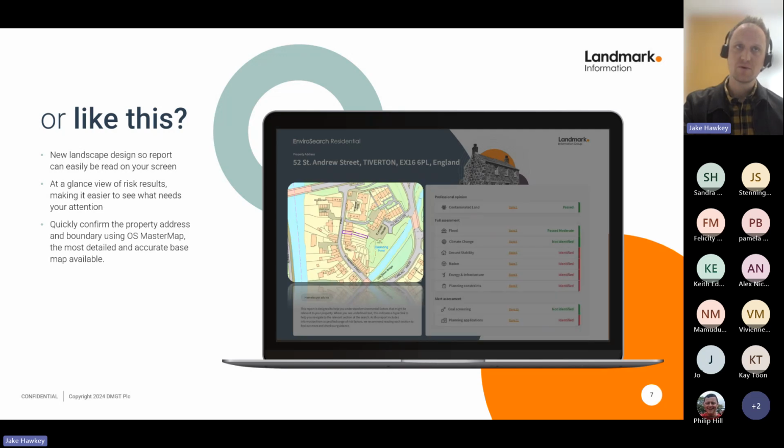We've also included Master Map, which if you were ordering your EnviroSearch or HomeCheck product in the past, used to be based on just a point-based site geometry. With the changes that we're making, that has now been upgraded so that we prefer and would like to accept sites as polygon, mainly because you can provide a higher degree of accuracy when we're running our reports to our risk models, so that we know that the outcomes are as accurate as they possibly can be. So Master Map is obviously the most detailed one that the Ordnance Survey provide. That's on the front page so that you've got a little checklist just to make sure that we are searching the area that you're anticipating.